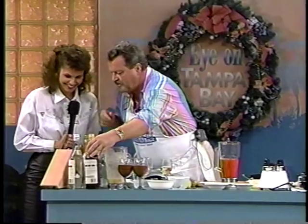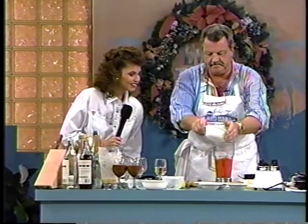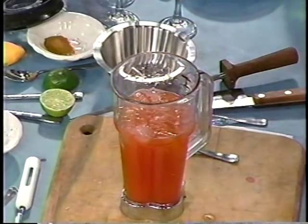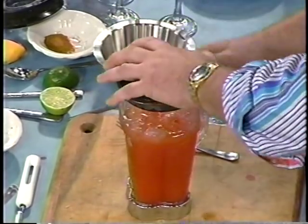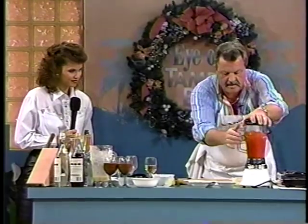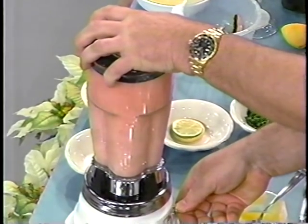A little bit more, right? We add some ice cubes in there. Such a pretty color. It looks really nice. Yeah, the grenadine does it. Color is very important, you know. Going to put this on here. It's going to get a little noisy.